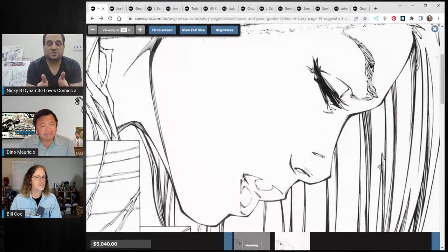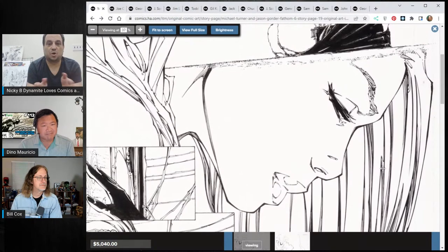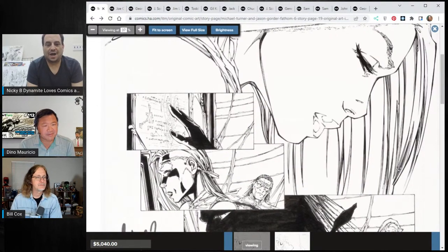This was a good price realized. It was right in line with where it should be, but that's also because of where Turner art is. I mean, this isn't Marvel. This isn't DC. It is where he made his mark, where he first started, and it's gorgeous. So my hat's off to the winner. I thought this might go to the 6,000 or more range, so I didn't go for it, but it's beautiful, you know? It's a beautiful piece.